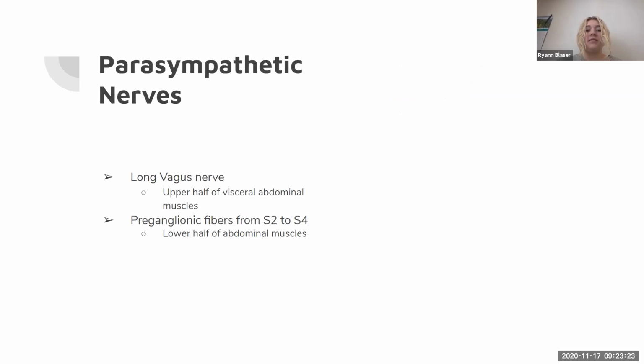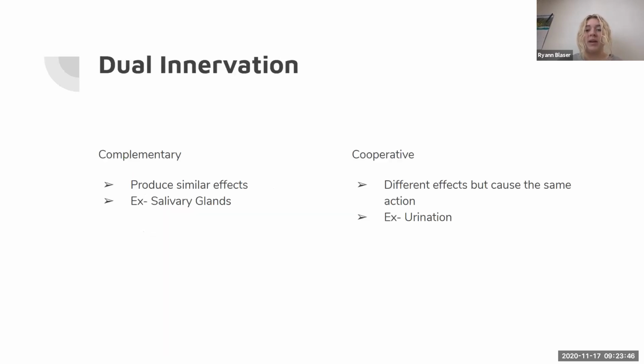So the long vagus nerve carries the most parasympathetic fibers, which go to the muscles and organs in the upper half of the abdomen. This includes the lungs, heart, esophagus, stomach, the pancreas, small intestine, and the upper half of the large intestine. And the preganglionic fibers from S2 to S4 innervate the lower half of the abdomen and the lower half of the large intestine, rectum, urinary, and reproductive systems.